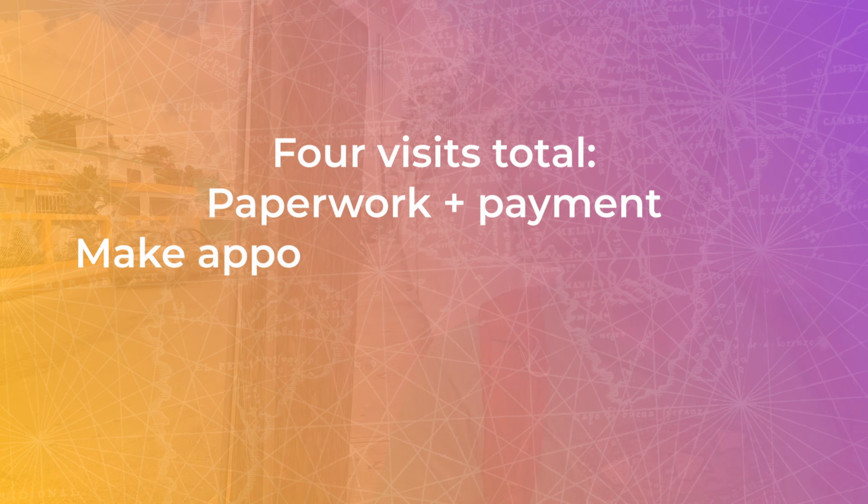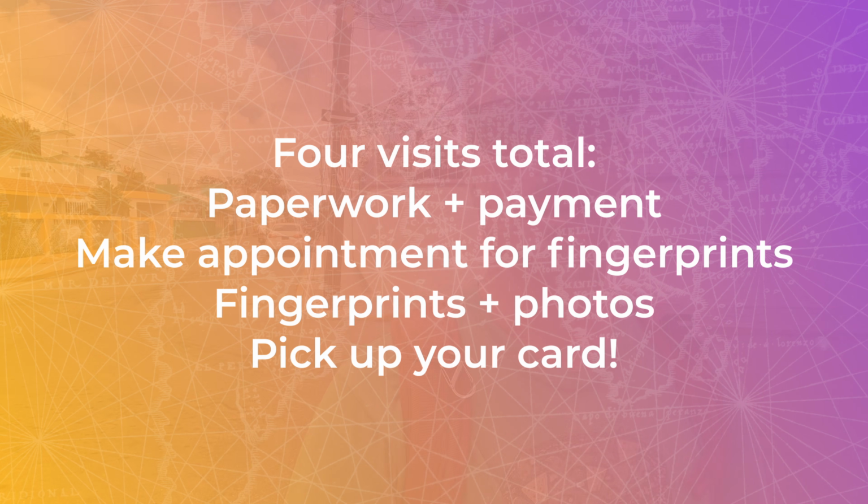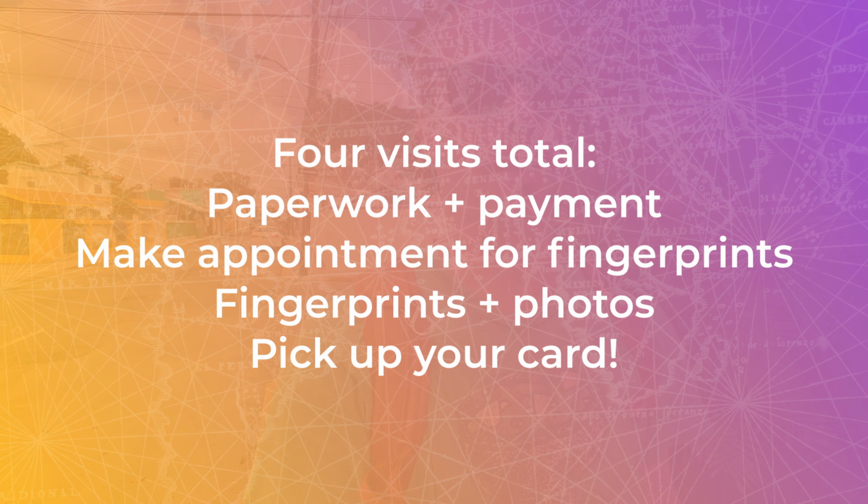The Cozumel office does print the temporary residency cards there, and they're available after 4 o'clock. I believe the office generally closes around 2 or so for appointments, but at 4 o'clock you just go to the office, knock on the door, and pick up your card. So it's 4 visits total. 1, submitting paperwork. 2, making an appointment for fingerprints. 3, your fingerprints. And 4, picking up your residency card.